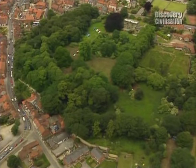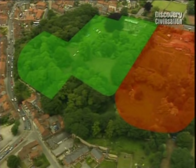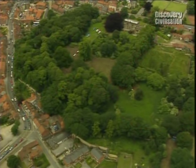And we've only got consent to dig in this half of the site because English Heritage don't want us disturbing the Roman fort, part of which is in the other half. I just hope the castle's in our bit. There's a good sign it may be.